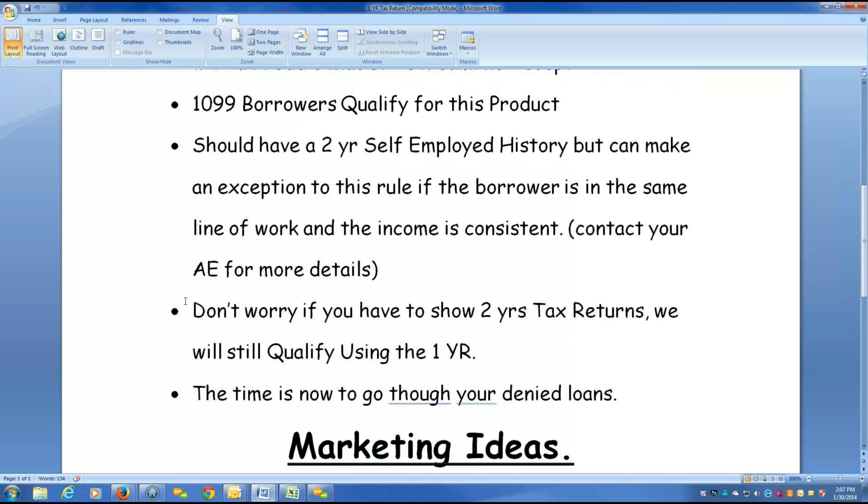Don't worry if you have to show 2 years tax returns. We're still going to qualify your self-employed borrower using 1. What do I mean by that? If you have a husband and wife, the wife's self-employed, the husband's a teacher, they're going to want to see 2 years tax returns and W-2s for the teacher, but they're still going to only qualify off of the 1 year.